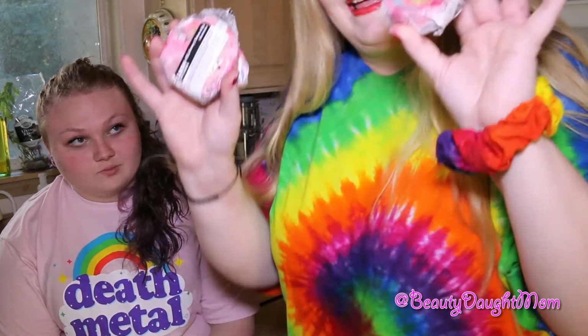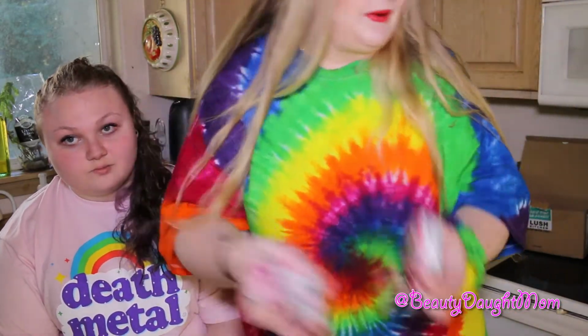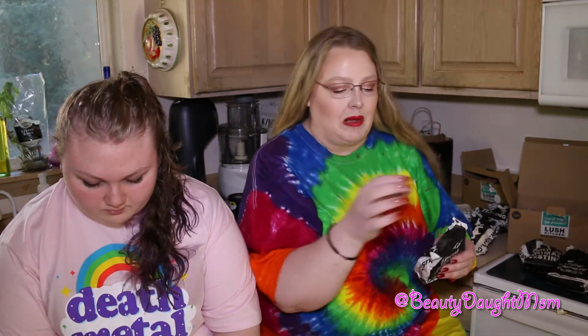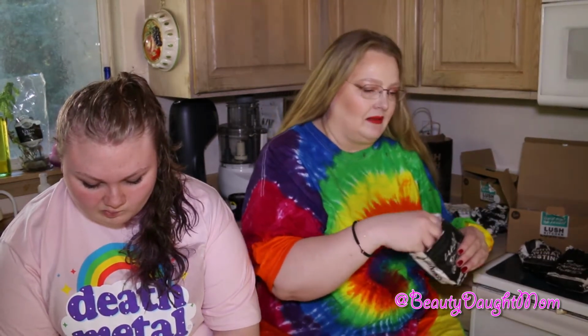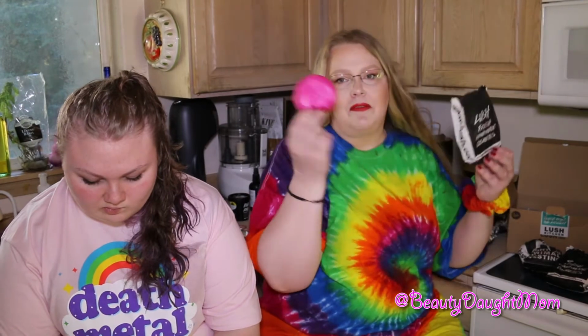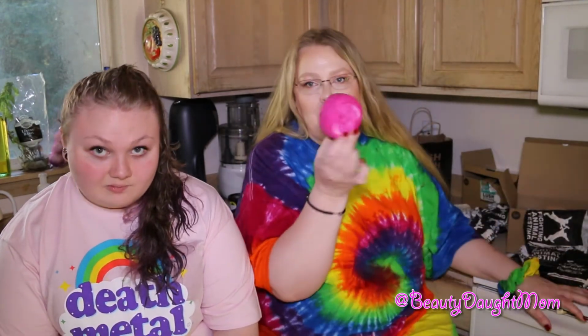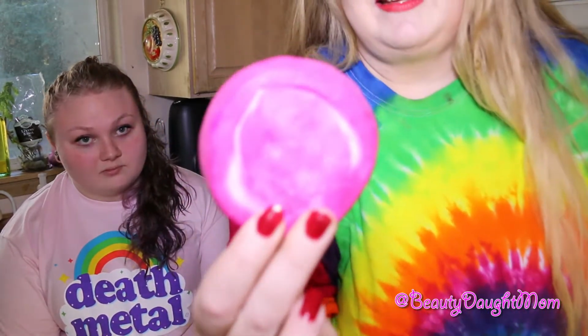So anyways, I got 5 of these. I only have 3 of these left though. This is one of my all-time favorite bubble bars. I absolutely love it. And I know for a fact what the fragrance is. It's blackcurrant. And that is one of my favorites from Lush. Absolutely love it. Look how beautiful that is.